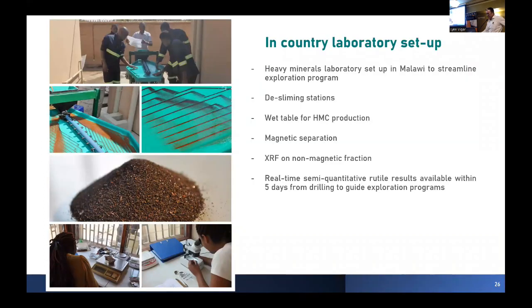So this is a very early prototype version of our laboratory. You see the photos here. We actually had the wet table outside and we didn't have a cover on it. So when it rained heavily, it was a little bit of a problem. But other than that, it is a wet table, so it's designed to be in a wet environment. But so we had set up this heavy minerals lab in Malawi.